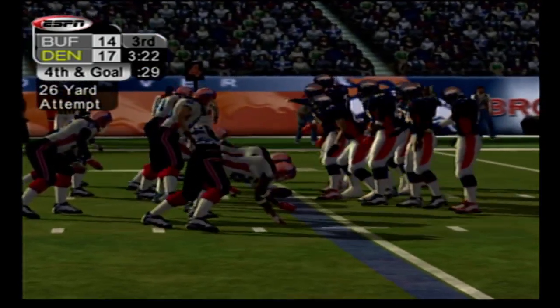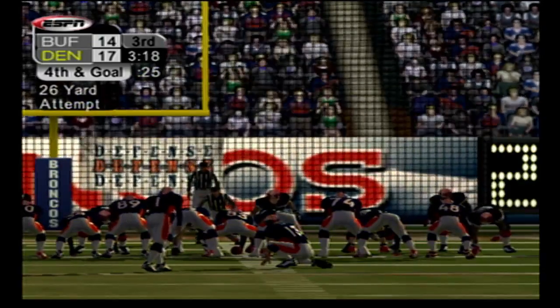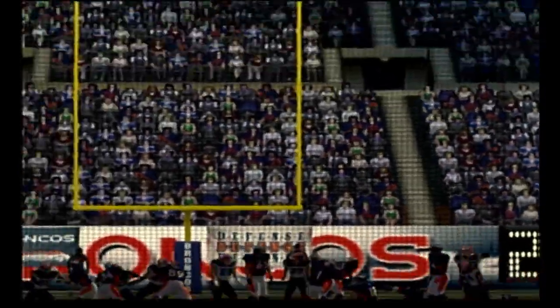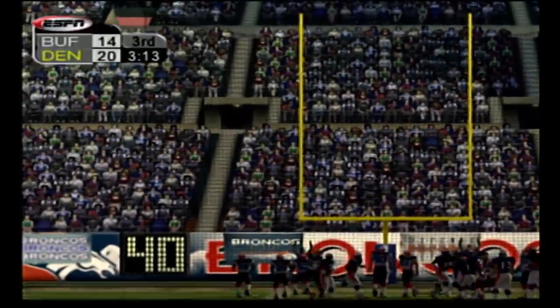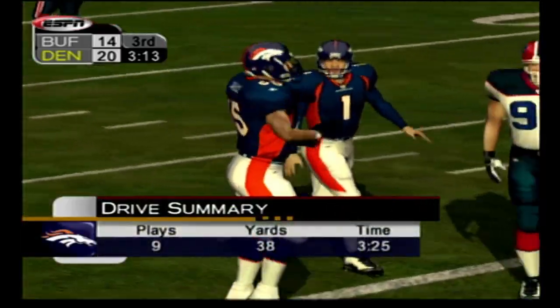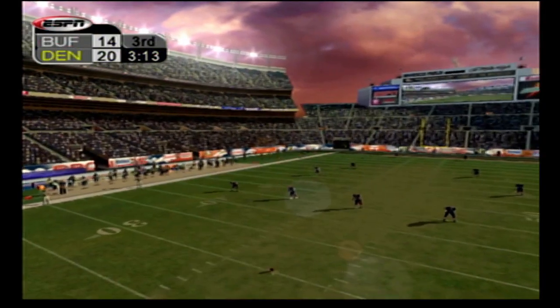Jason, fourth down, goal to go. Number 13, holding. Elam from 26 yards out, and it's up through the goal post. Good. Jason Elam has little trouble pooching this one through. Let's see it again. Yep, he knows that you aren't allowed to miss many of those in this league.